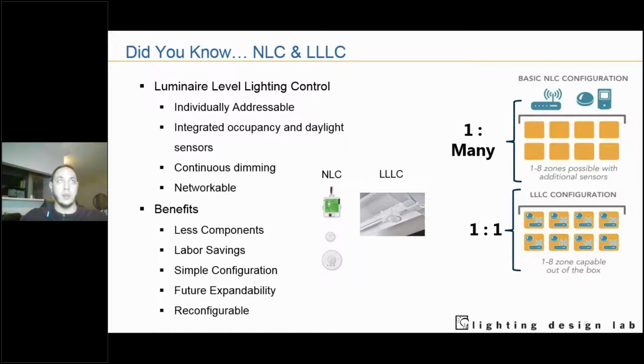I've been mentioning luminaire level lighting controls a lot, and they are again a subset of network lighting controls that are defined by having, number one, individual addressability. Each fixture can be addressed individually, can be one zone. They have integrated occupancy and daylight sensors in the fixture itself. The fixture by itself will be able to continuously dim, down to like 5%, 1% or below. It's not going to be bi-level switching inside of a board or a fixture.